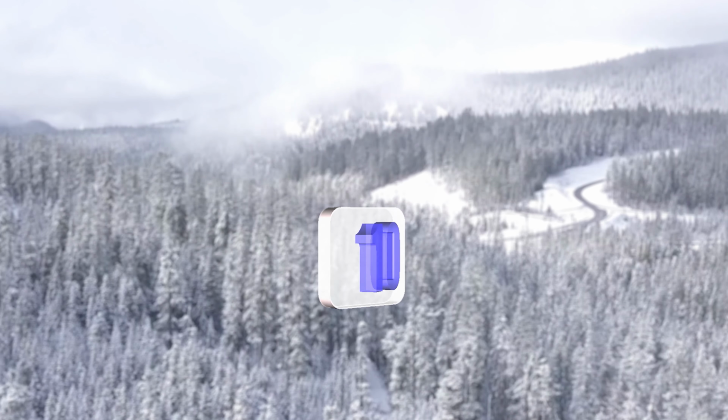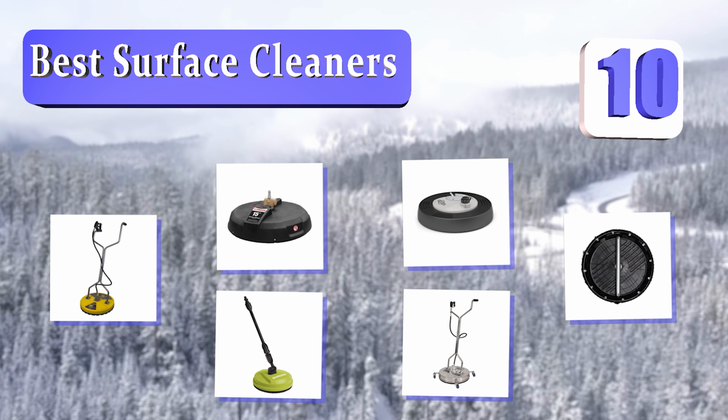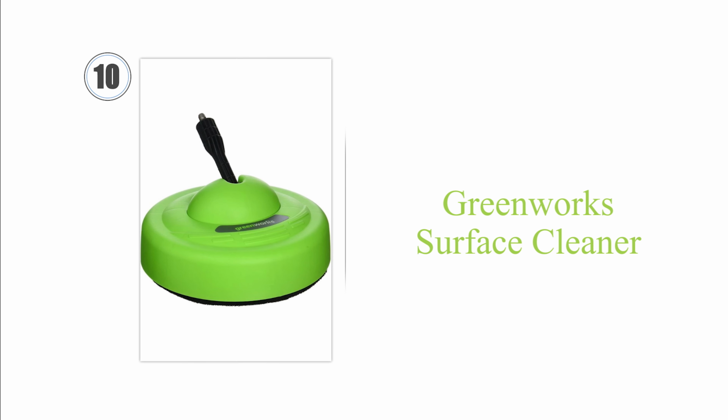Guardian's Choice presents the 10 best surface cleaners. Let's get started with the list. Starting at our listed number 10.